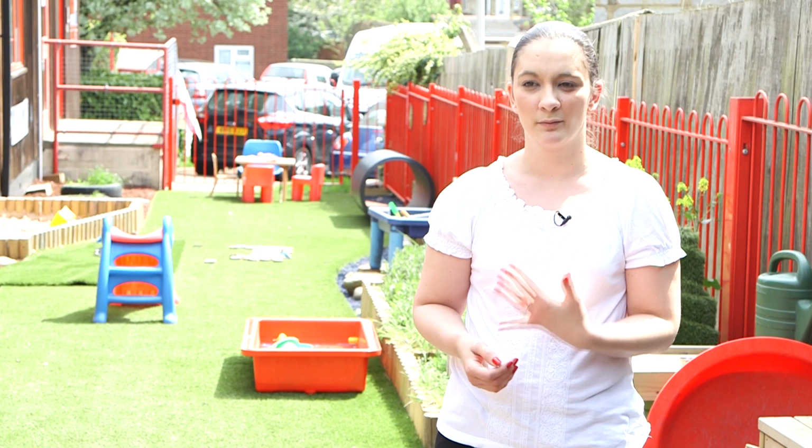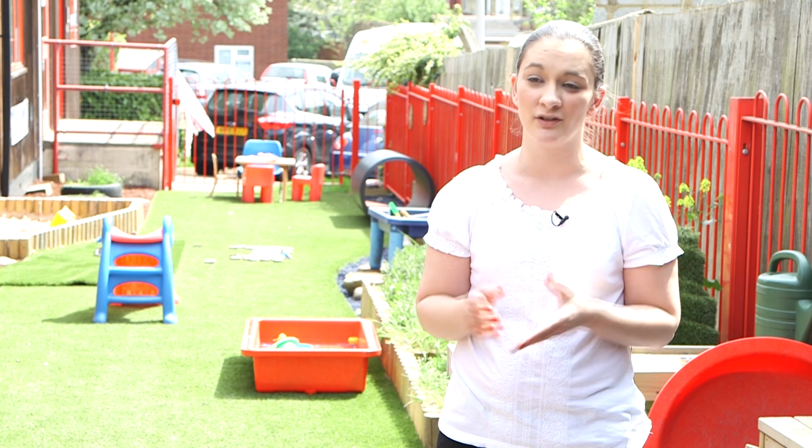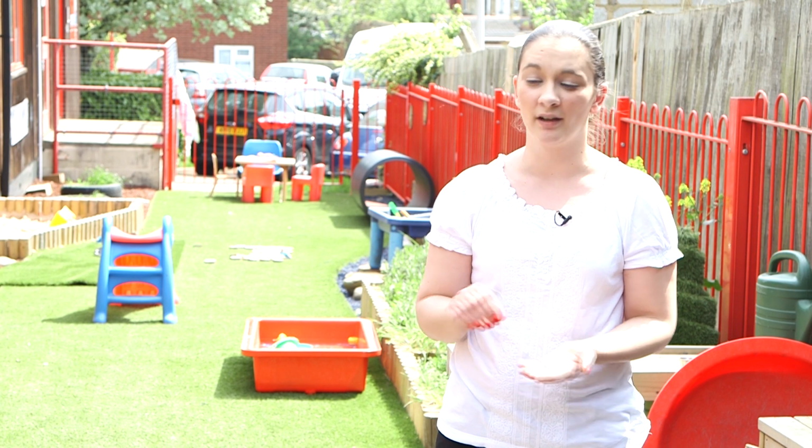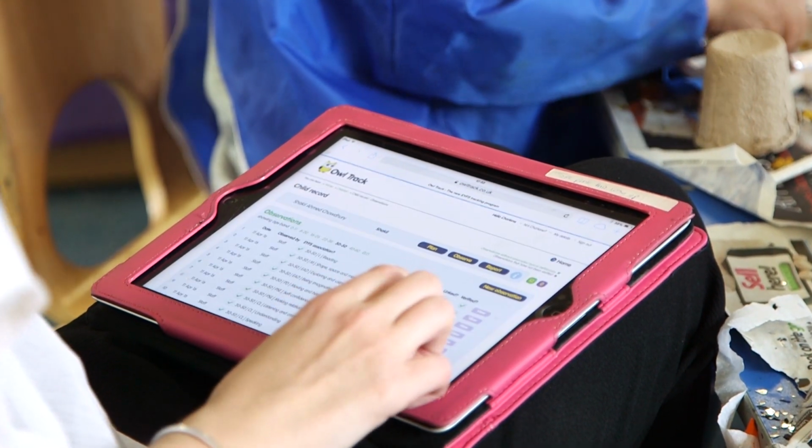Following our recent Ofsted inspection, we got outstanding in all areas, and we're sure that Bright Look and Track helped us to achieve that. The data that we're able to produce for Ofsted has been really helpful. It's reduced the amount of time we have to spend working it all out for ourselves, producing spreadsheets, as it's all just done at the click of a button.